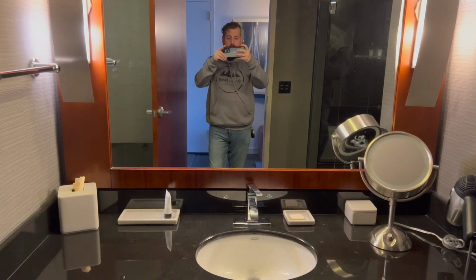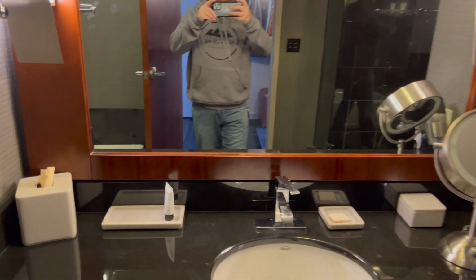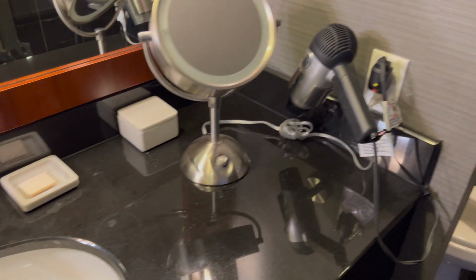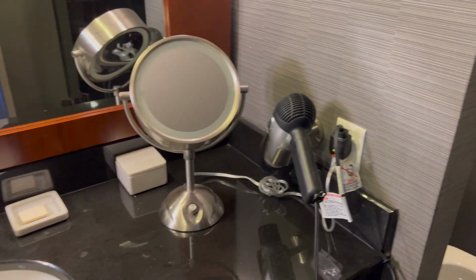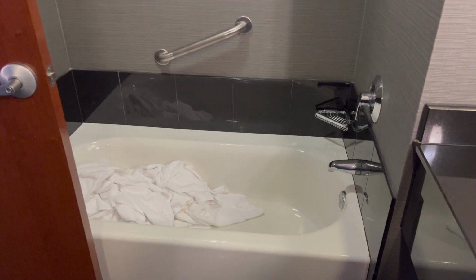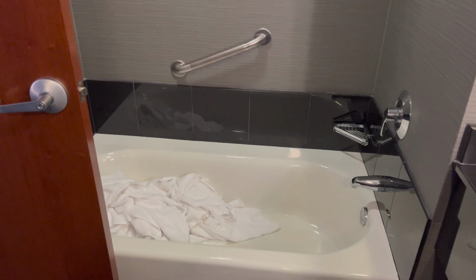Of course, you can see so many wonderful amenities: lotions, soaps, hair dryer if you need it, mirror, makeup. Again, I will say we've already used these facilities, so we do have the towels in there. But a wonderful tub, which we were able to enjoy. Kids love bathtubs, especially in these nice hotels. And the shower over here.